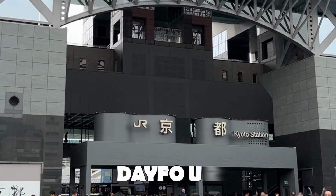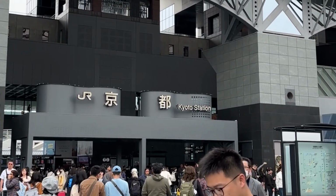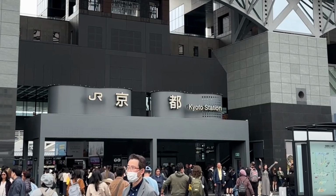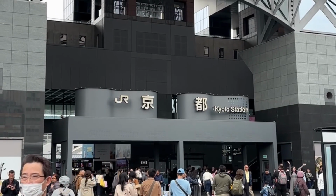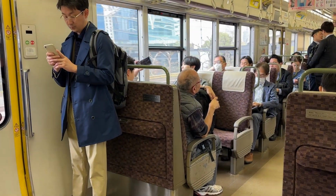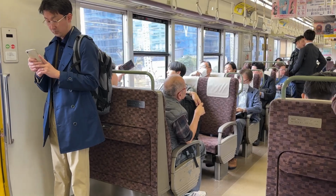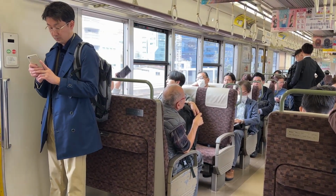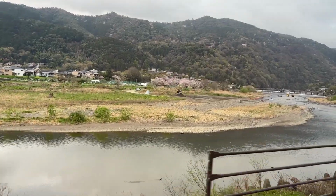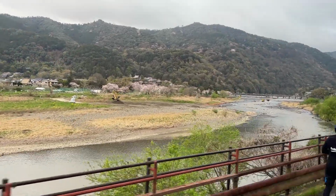After getting up, having some breakfast, and checking out of the hotel, we start day 4. And to start day 4, we are heading to Nara. Getting the train from Kyoto Central Station to Nara Park will take about 1 hour and 20 minutes. Once at the park, it's time to enjoy the day here before we move on to our next destination.